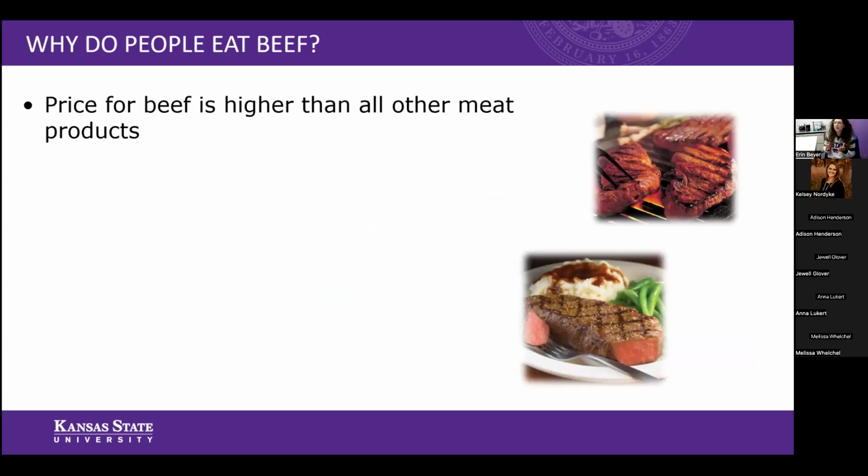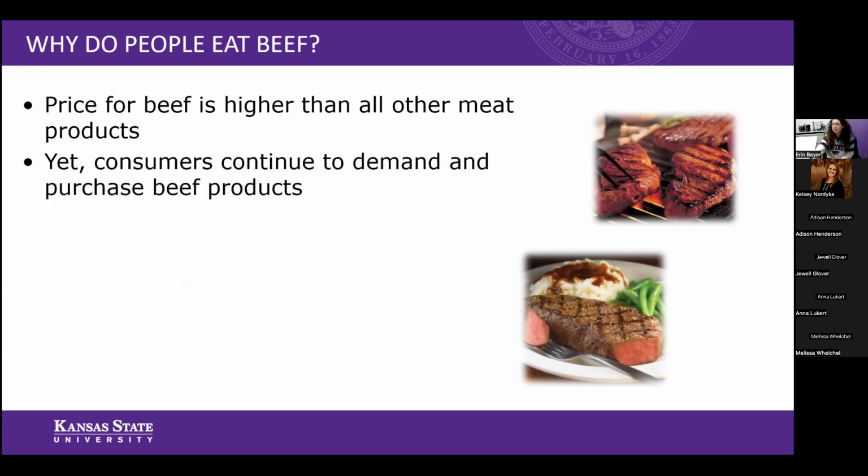Pork is consistent, and it has an affordable price. Lamb is kind of a niche market. Beef, however, is more or less the favorite for American consumers, but it is the most expensive. And it can be the most expensive because it is the favorite in the center of the plate, because of the overall eating experience. So consumers want to continue to eat beef.